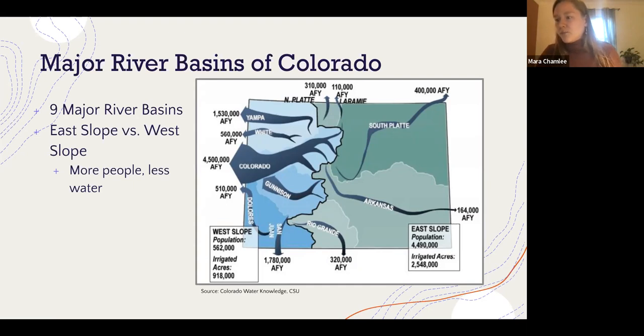But what I really want to highlight here is this black line, the divide between the east slope and west slope. You've got the Front Range here with much higher population and a lot more demand for water use, but that does kind of create a tension between water users in the state and those basin roundtables when they're planning for water, if water has to get diverted across the mountains to the Front Range.